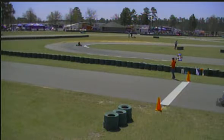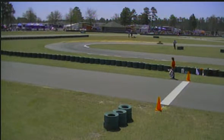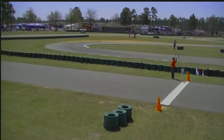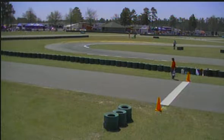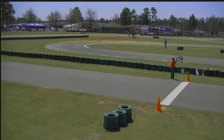That's your New Jersey Sprint Series Yamaha Rookie Pre-Final. Up next will be Yukon USA Cadet Sportsman. Cadet Sportsman, you're on grid. Comet Pro, you're pre-grid. Yamaha Junior, you'll be pre-grid shortly, so move them up, please.